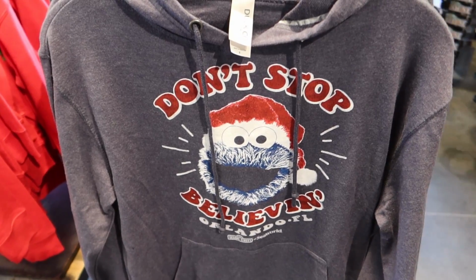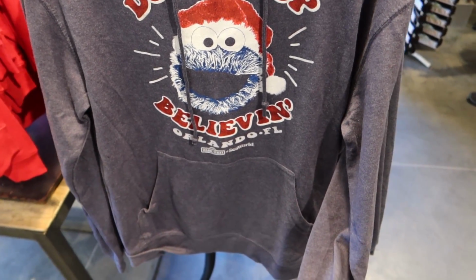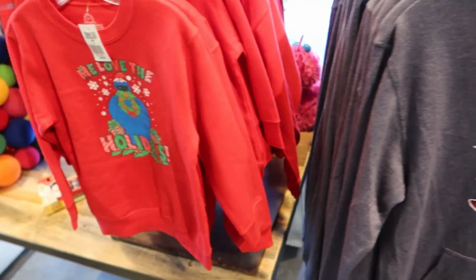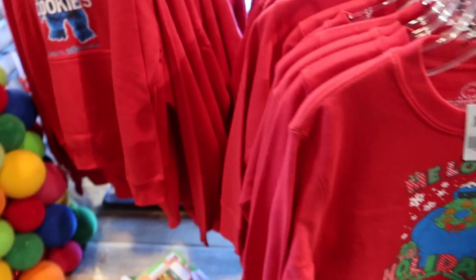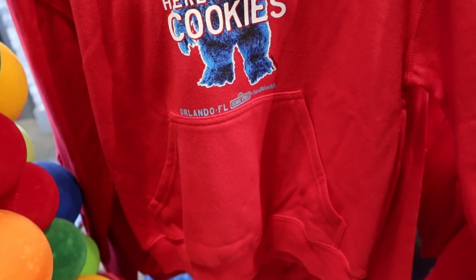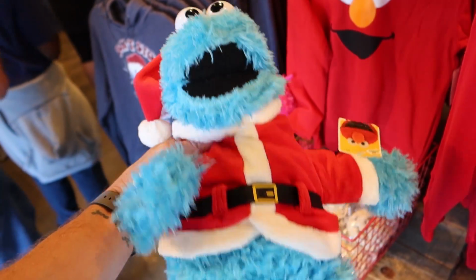Oh, I found some holiday Sesame Street merch. This one says, "Don't Stop Believin'." It's a hoodie, and it is $44.99 with Cookie Monster on it. And they got some kid ones here, $30.95. Me Love the Holidays with Cookie Monster on it. And then this one says, "I'm here for the cookies." This one was $34.99. $32.95 for this Cookie Monster plushie.